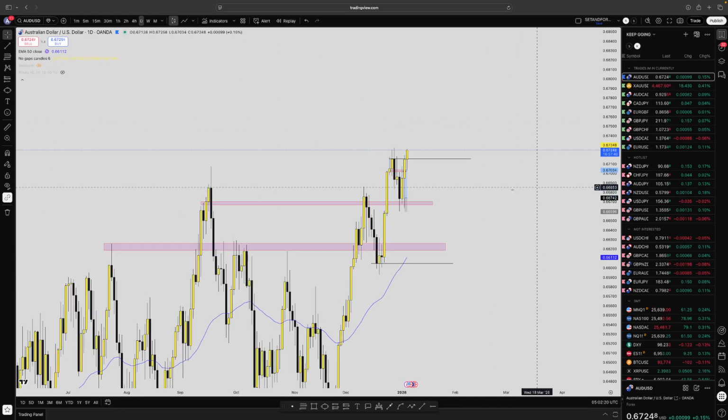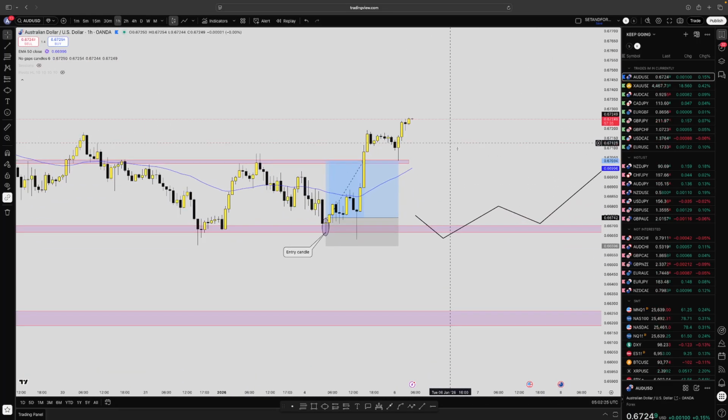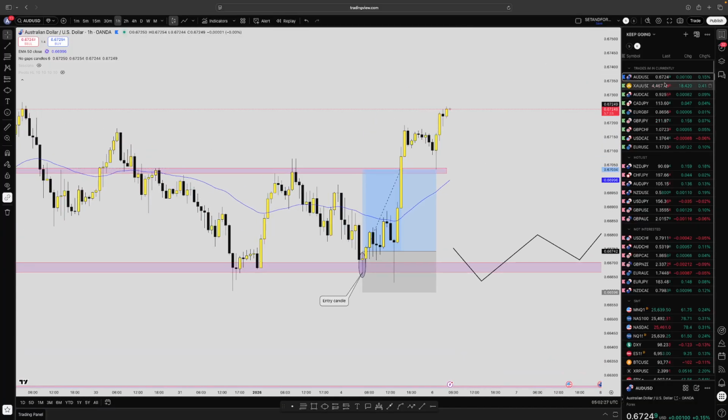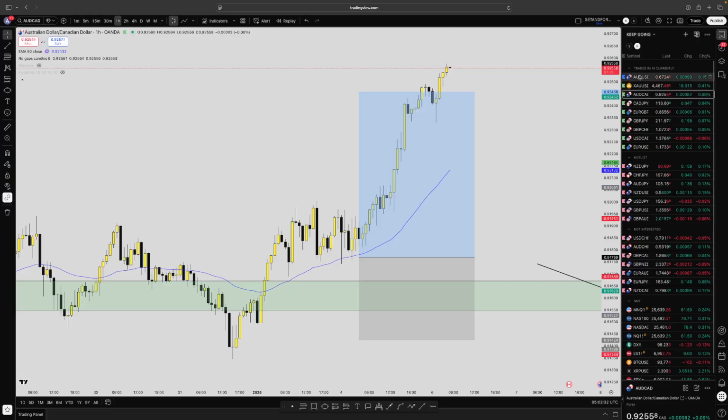And yep, that's my trade playout. So this was a win. And then the other trades that ended up playing out, but we never got into.